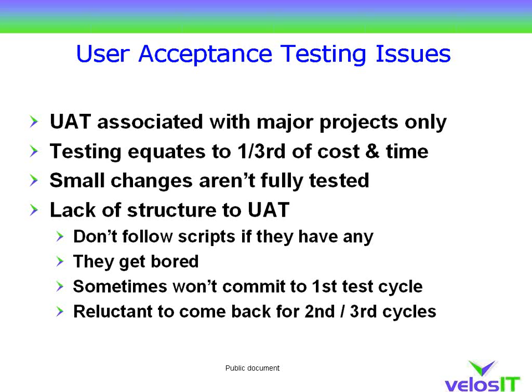Another issue in user acceptance testing is that small changes aren't fully tested. If you change a single program, you'll unit test that only. You won't necessarily carry out a full test of your entire system because it's too expensive to do it.